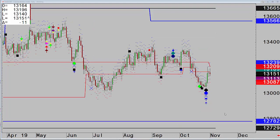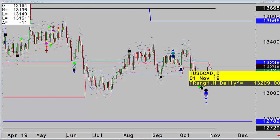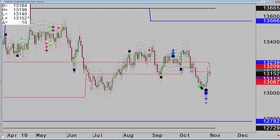Finally, dollar CAD, major positive signal on Tuesday. 5 all on one bar, and then we've extended higher on Wednesday and then stalled. What really needs to happen is it needs to make a daily close above 132.09, and that would open up the upside in a more serious fashion.